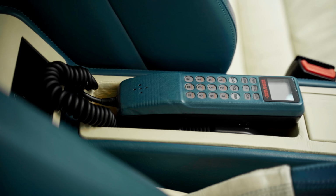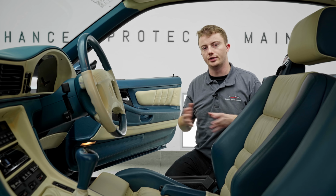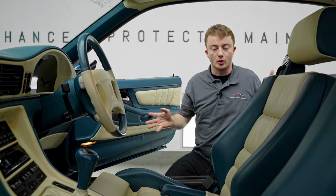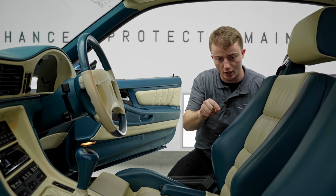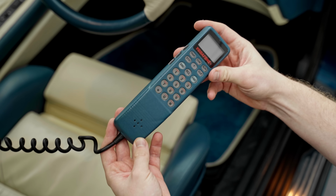And if you owned one of these cars, you were someone that had to be possible to be in touch with the outside world at all times. You're a business person, you're a CEO, or apparently a pro golfer. So they even colour-coded with the blue leather, the phone, the corded phone, which is so 90s, to match.